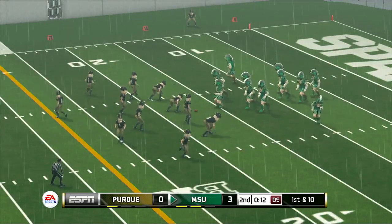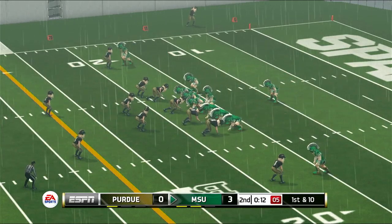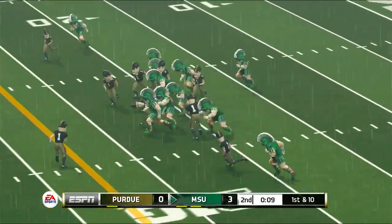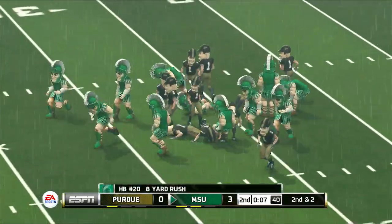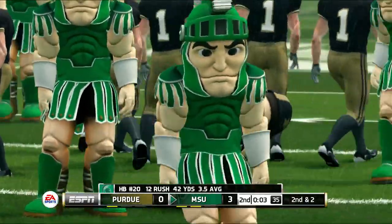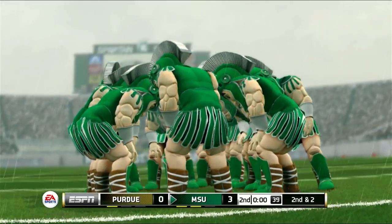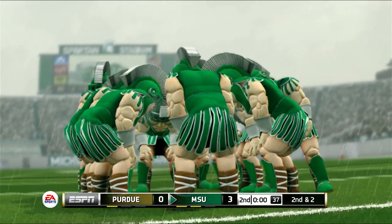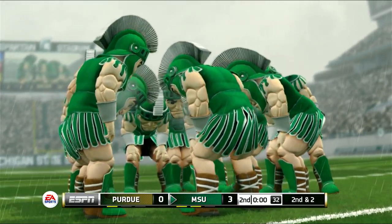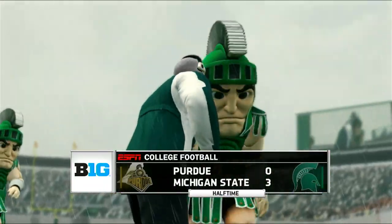From their own 17-yard line, it's first down. Michigan State holds a field goal lead. Gets out to around the 25. That makes it second and 2. So we've played 2 quarters. The Spartans lead 3-0.